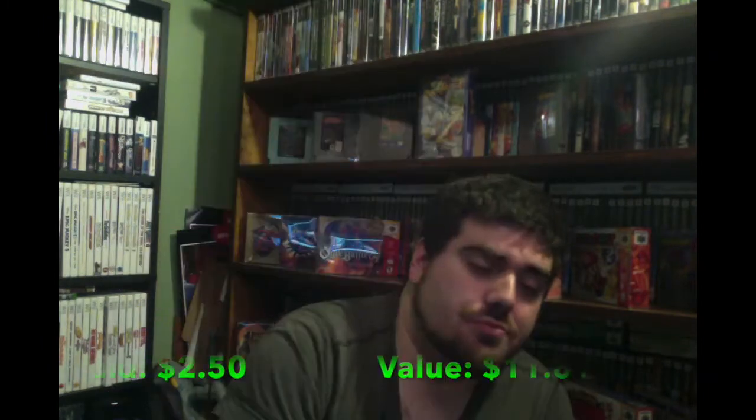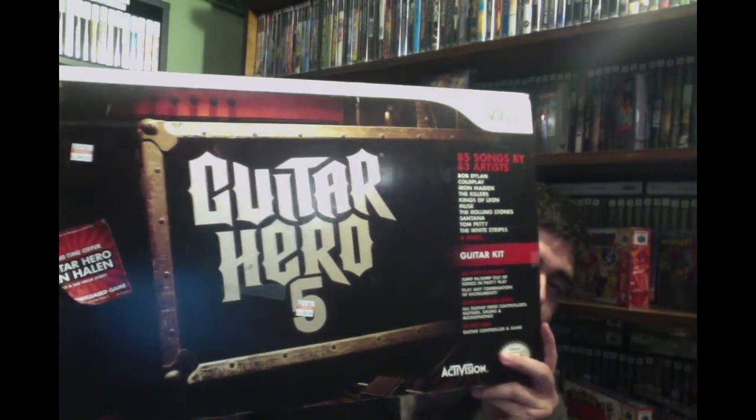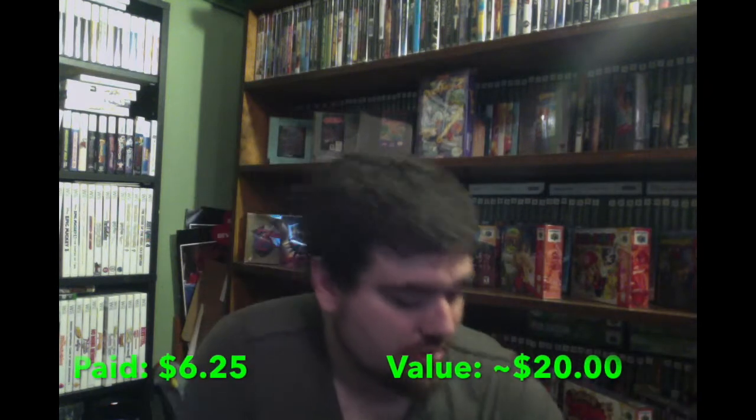And then for the 5, this is the first time I've ever found this out in the wild. Guitar Hero Van Halen for the Wii. So that's pretty cool. That's complete. I could flip this for maybe 15 bucks or something. But I haven't decided what I'm going to do with it, because then I found this. It does not have Guitar Hero 5 in it, but it is a complete guitar in here, in really nice shape. And I know I usually don't collect Guitar Hero stuff, but I may make an exception because it is complete in nice shape. And I only picked this up for $6.25. So all this stuff was $11 total after rounding up.